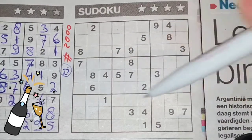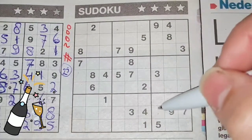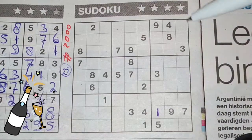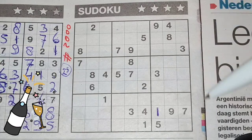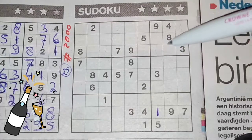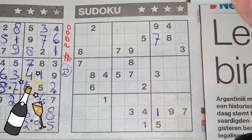I see here 1 in this row, 1 in the last row, so the row between. The only place for 1 should be there. In this big square, we have 5 missing numbers. One of the missing numbers is 7. We see here 7 in these 2 boxes. There's 7 in those 2 boxes. 1 box left for the 7 should be there.